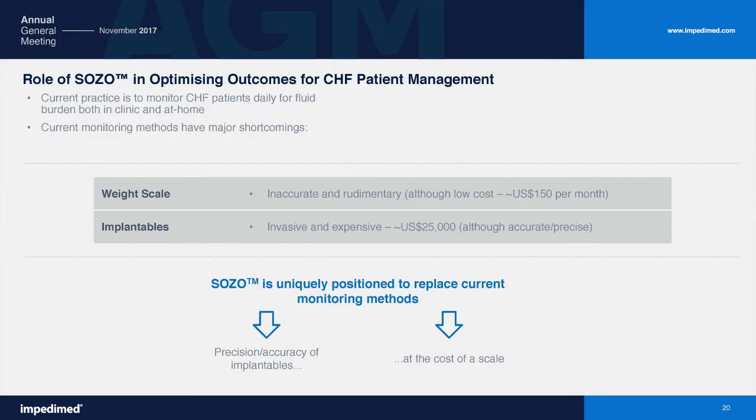So today there are 2 ways to manage heart failure. One is put a scale in somebody's home. They weigh themselves every day. And if that patient gains 2 kilos of weight in 48 hours, they're assuming they have 2 liters of excess fluid and they need to be treated. On the other extreme, there is an implantable that is permanently implanted in your aorta. They're looking for pressure changes in your heart brought on by fluid. And typically those take between 1 and 3 liters of fluid in order for it to register.